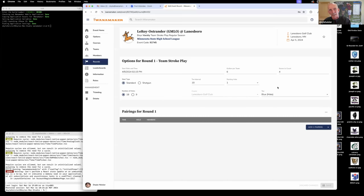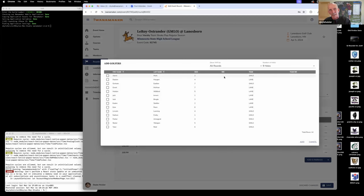These parameters haven't changed. You still have the ability to do standard, shotgun. Let's say this is a 9-hole event. We're going to play from the blue tees, and I'm going to add 5 pairings. Okay. And so now I can click on this. I can sort by team, and actually I could do seed as well. Right, and I can hold my shift key down and then do it by team. So now I can just grab my 1s and my 2s, right?